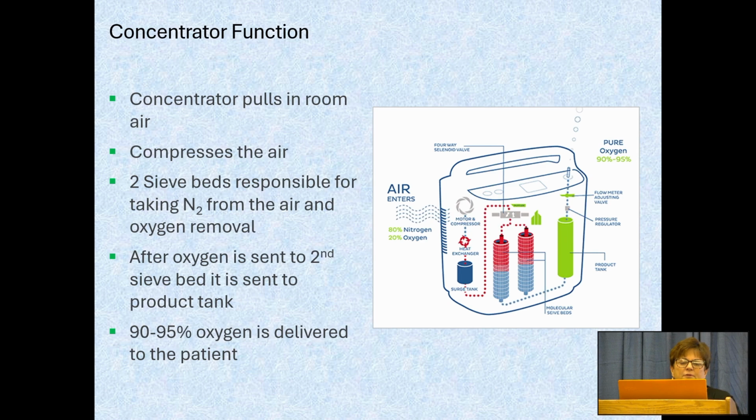So for those of you that aren't sure, the way a concentrator works is it pulls in room air. There's two what they call sieve beds. They take out the nitrogen, and then they take out the oxygen from the air, and then the oxygen goes to another sieve bed for the oxygen removal and storage to a tank. Usually it's about 90 to 95% oxygen that's delivered out of that device. So keep that in mind when we start talking about some of these portable concentrators that are advertised online.